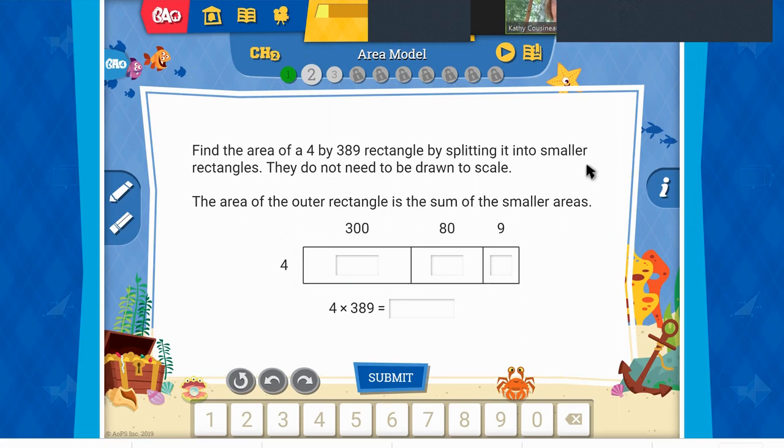So I do like this better than Khan Academy because it does have that younger kid feel to it for this. Whereas Khan Academy is straight, no cutesy stuff whatsoever. And I'm only using this with Yusuf. He is in 1st grade, right? Right. So this is right up Yusuf's alley.